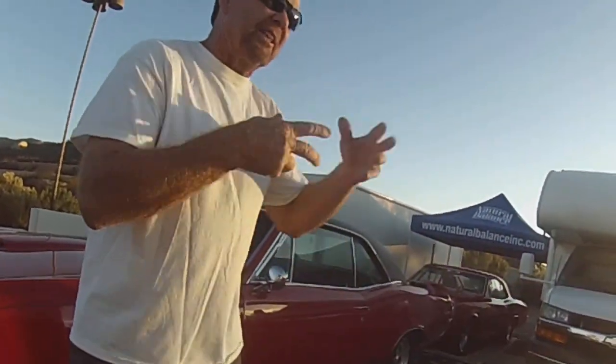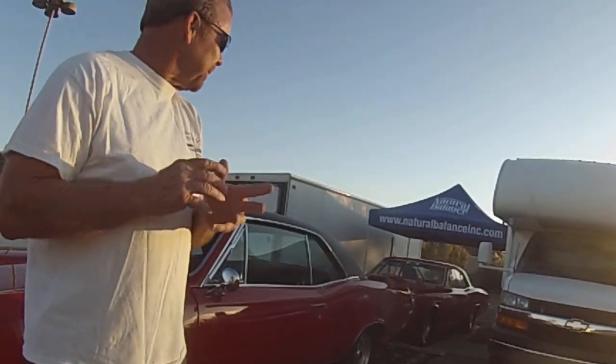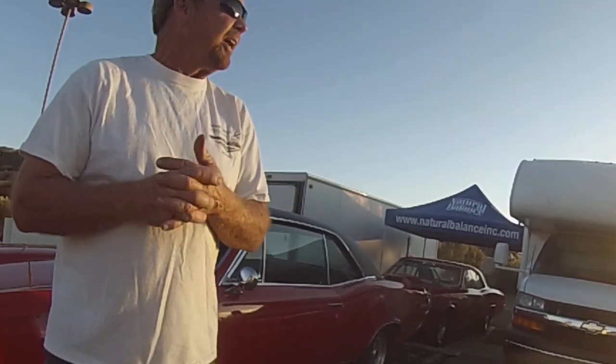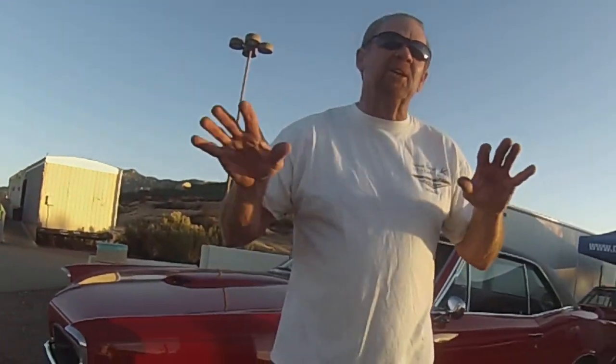No, but this is my street baby. Which I throw some slicks on and beat it up a little bit. But that's our real drag car. It typically runs low sixes here. Puts it in about a 9.5 car. This thing runs about high 11s. So, we have fun cars.